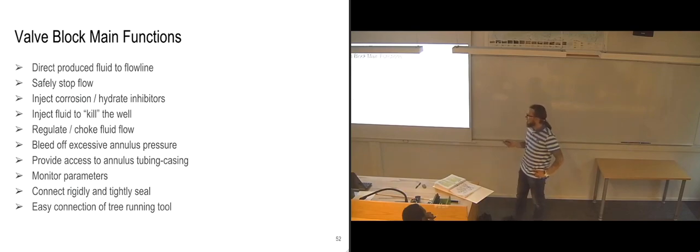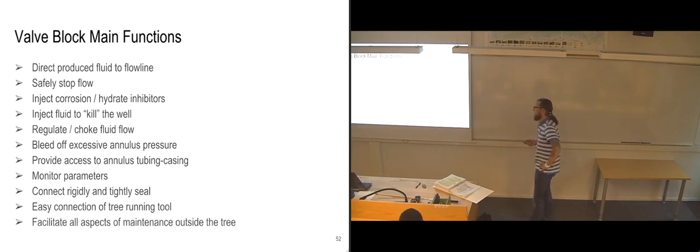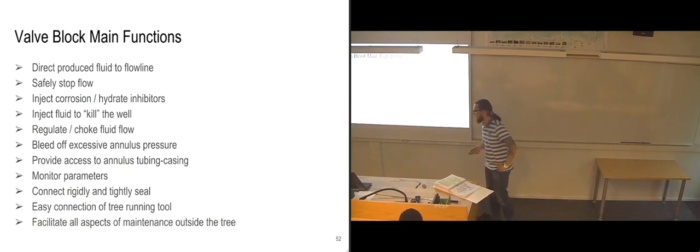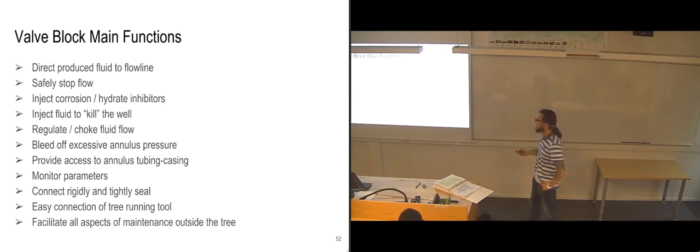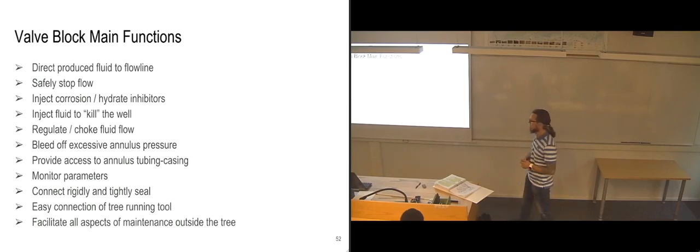And easy to connect the tree running tool, which is the tool they basically use to lower down the tree, the Christmas tree, and do the connections and everything. And facilitate all the aspects of maintenance outside the tree. So here you have all of the manual valves that the ROV or the diver can come down and actually switch manually. If your remote control from your production plant is for some reason not functioning as it should, then everything can be done directly outside the tree. So you have direct manual access there.